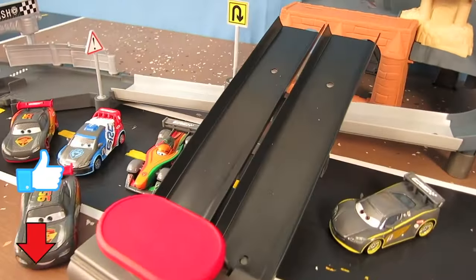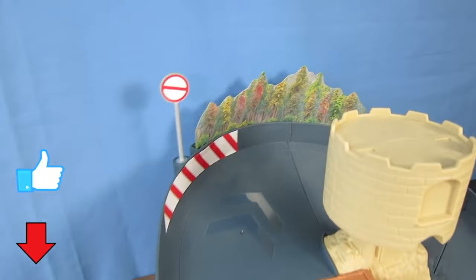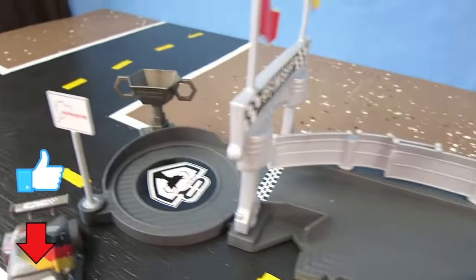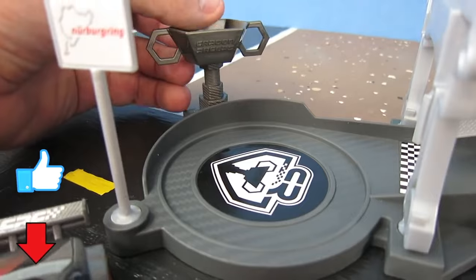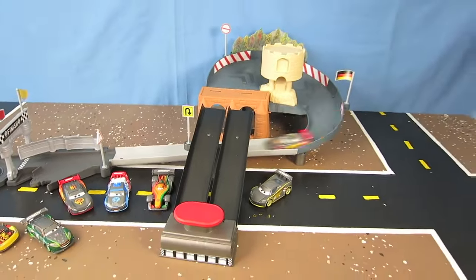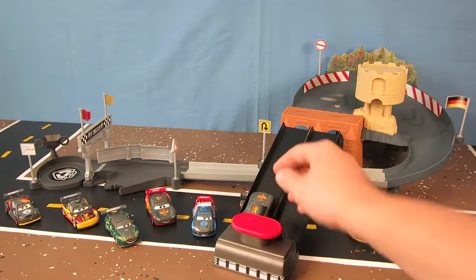Alright, it's all together and time to check it out. Look, there's a cool jump at the start and then around the curve and down the straightaway right to the trophy. Okay, so let's test out this track a few times and then we'll have a race tournament and see who is the fastest on this track.